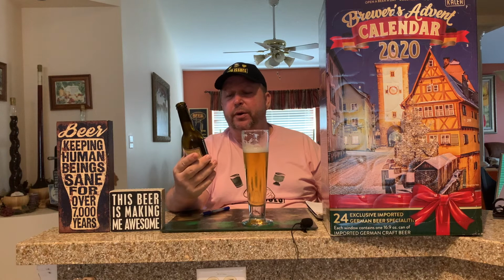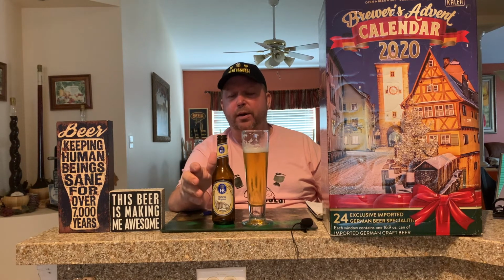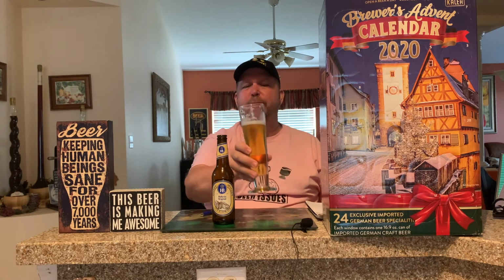So all of it's all natural ingredients. It's just a beer that they don't add a lot of stuff to, but they're such masters, Hofbrau, at making just a good quality beer with good all natural ingredients. You can't go wrong at all. And like I said, it's 5.1% alcohol, so you can drink it, sip on it all day.